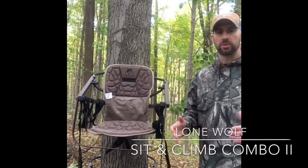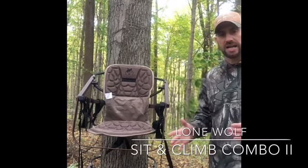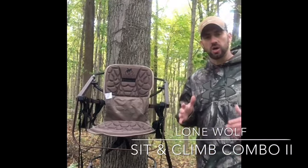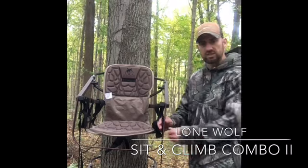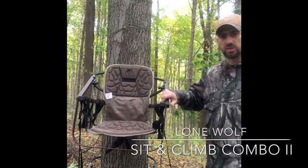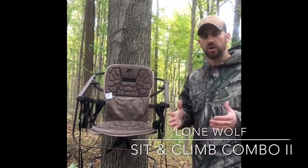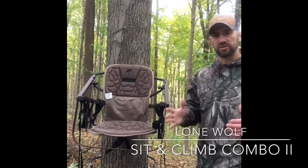You don't have to worry about the platform sliding down. You always have it attached. And then once you get up to your actual hunting height, you cinch down on these straps right here and everything locks into place. It's rock solid. You don't have to worry about it going anywhere. A safe hunter, a confident hunter, that usually breeds success.